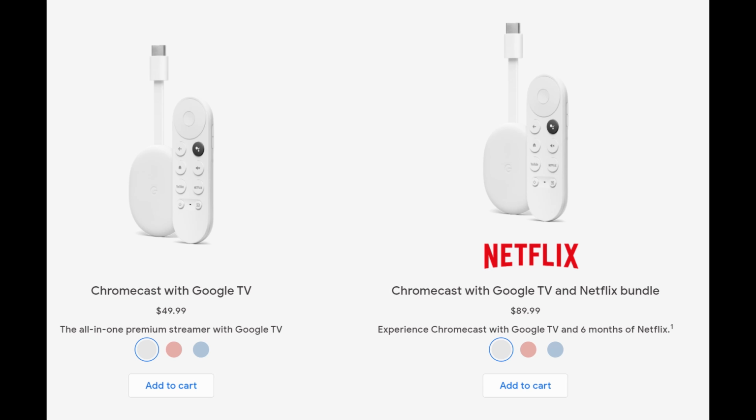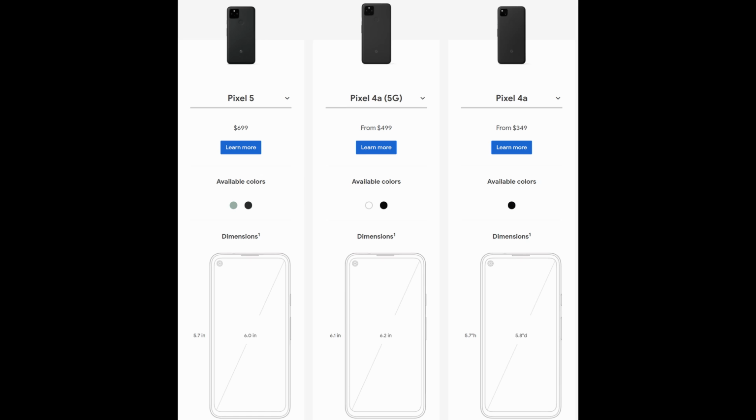It looks like that's the earliest you can pick it up. Next up, they also announced the Google Pixel 5 and Google Pixel 4a 5G. Now the prices on these are going to be $699 for the Pixel 5 with a 6-inch display, comes in green and black, and then the 4a 5G comes in white and black.